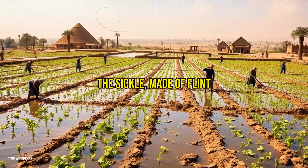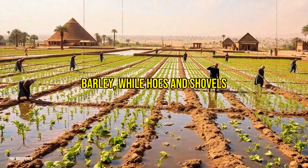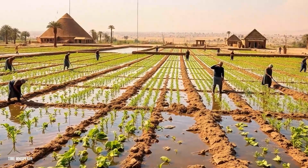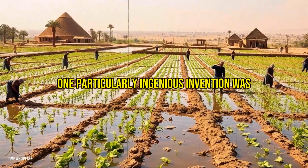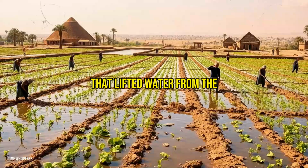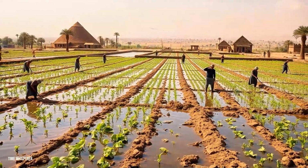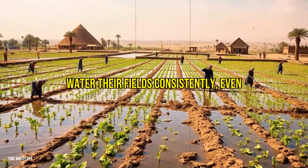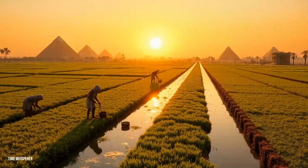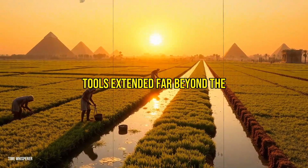The sickle, made of flint or bronze, was used for harvesting crops like wheat and barley, while hoes and shovels aided in planting and irrigation. One particularly ingenious invention was the shaduf, a hand-operated device that lifted water from the Nile into irrigation channels. This tool allowed farmers to water their fields consistently, even during the dry season, ensuring a steady supply of crops year-round.